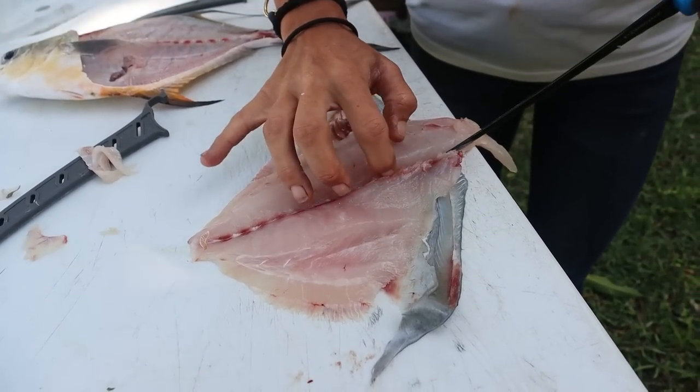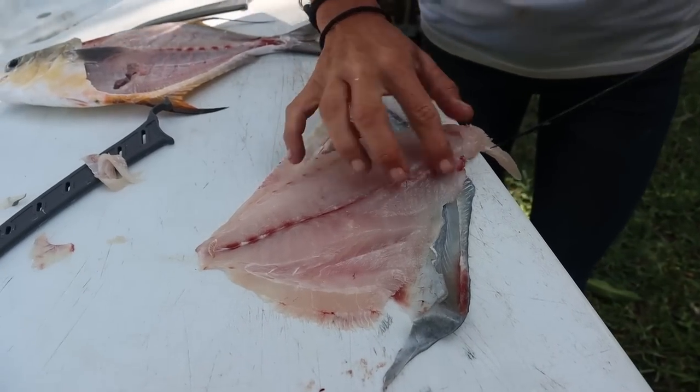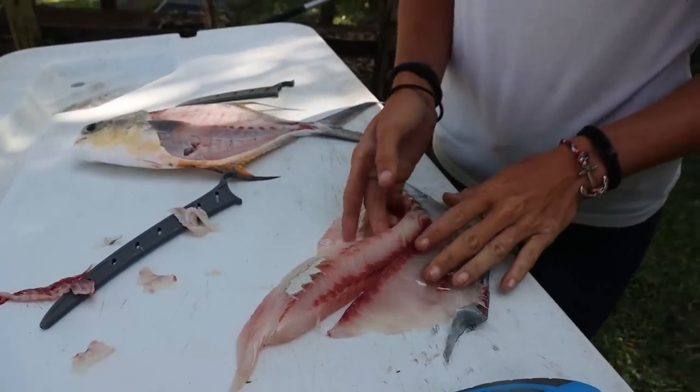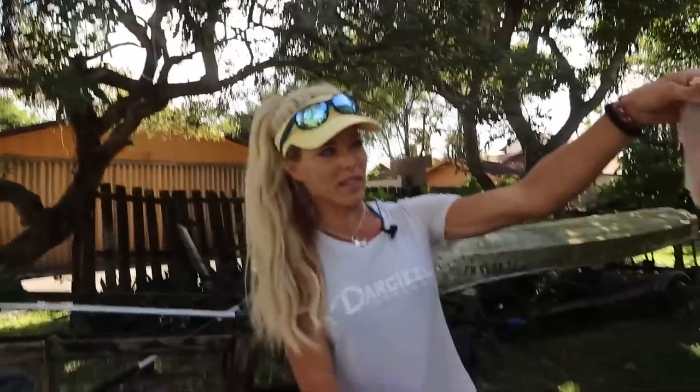Awesome. Did a pretty good job for my first ever permit. Big, tough pin bones right there. All righty. Ready to eat. Delicious. That's going to be amazing. All right, Darcizzle. I'm so excited.